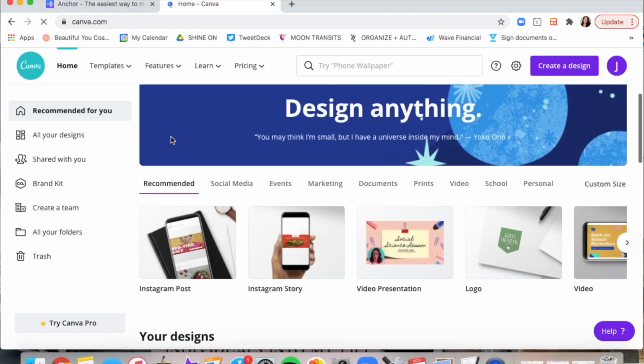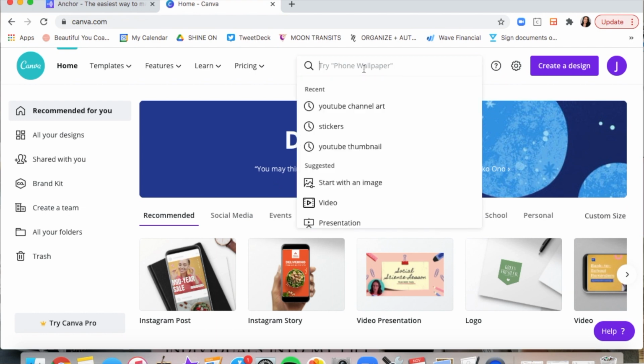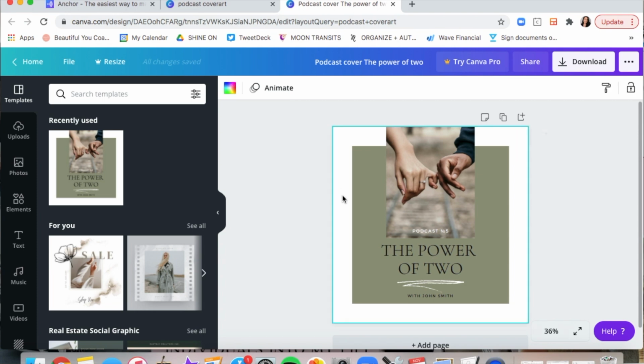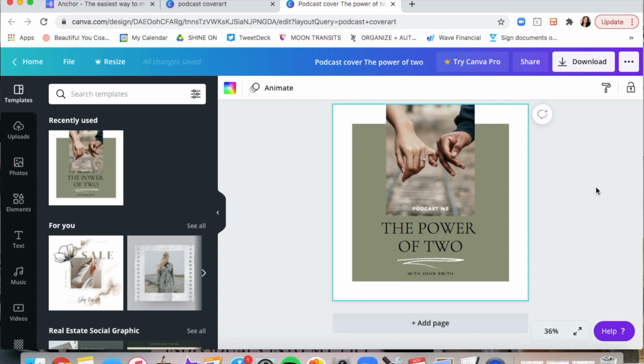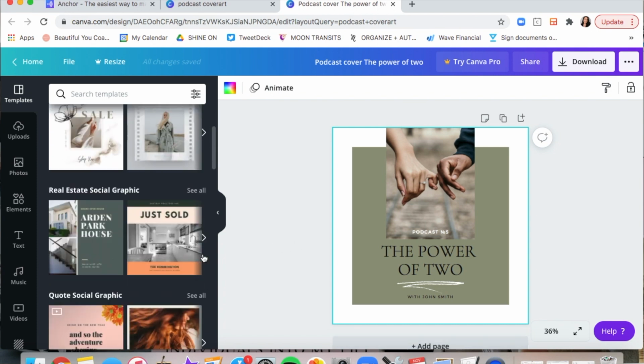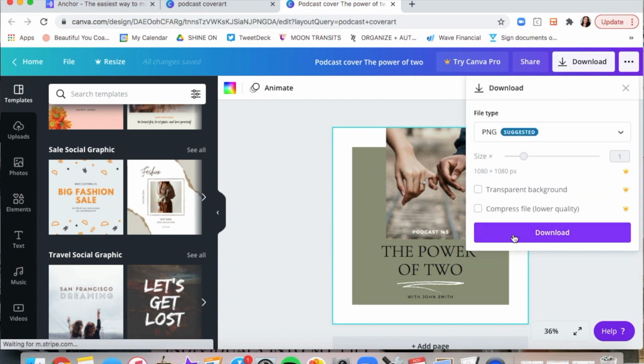If you are using Canva, it's important to make sure that you have the correct dimensions. So I'm going to type in podcast cover art and just click this one. And I believe, what are these dimensions? I'm not sure what the dimensions are, but if you're using Canva, just type in podcast cover art and it should be the correct dimensions. And just make sure that whatever design you do, as I said, make sure it's legible, make sure it's clear what your podcast is about, and download it as a PNG.